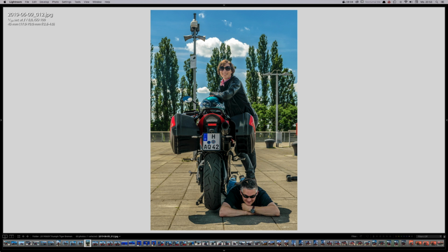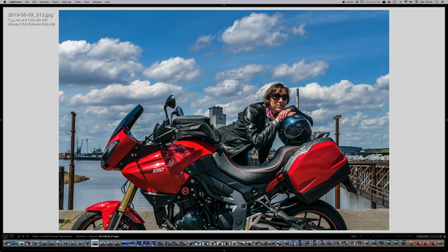He was actually shooting from the left side, and he said to my wife, yeah, could you lean on the bike casually? And she said, well, I'm too small, the bike is so high. And I lay down for my wife to be the step for her. Okay, so this was just a making of.